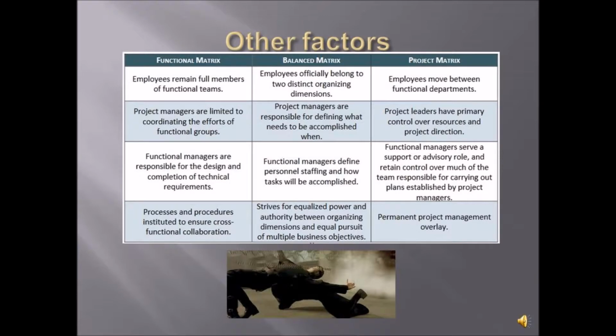Other factors include what type of matrix the organization wants. There are three forms of matrix structures. Functional matrix, which leans more towards the functional structure of an organization. Project or process matrix, which leans towards the horizontal structure. And a balanced matrix, which is a mix of both the functional and the project. But wait, there's more.